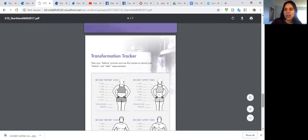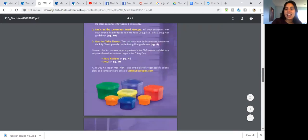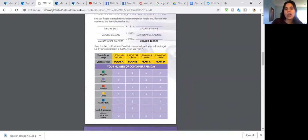And the other important thing about the yellow containers is they are also your treats. So you see here, you only get 2. On maintenance, I only get 3. If you want a glass of wine, it takes the place of a yellow container. If you want to have a cookie or a piece of cake, it takes the place of a yellow container. So you can still have those things, but you're making a decision.